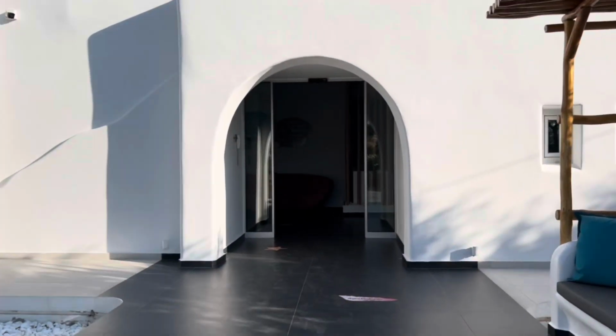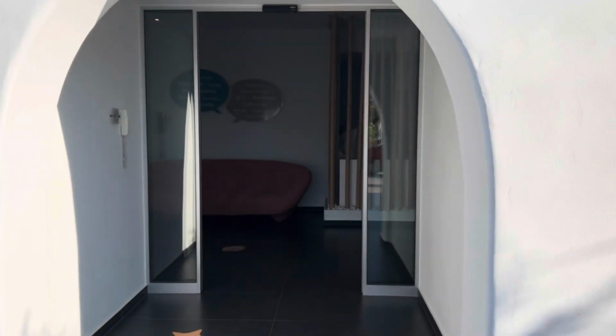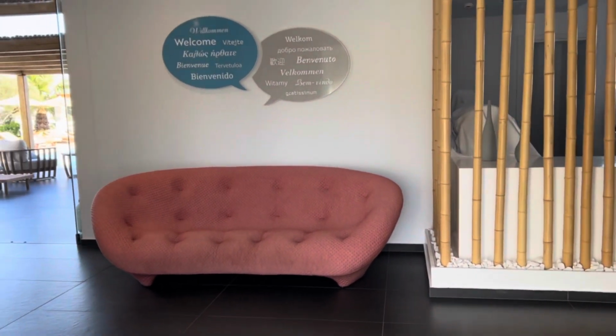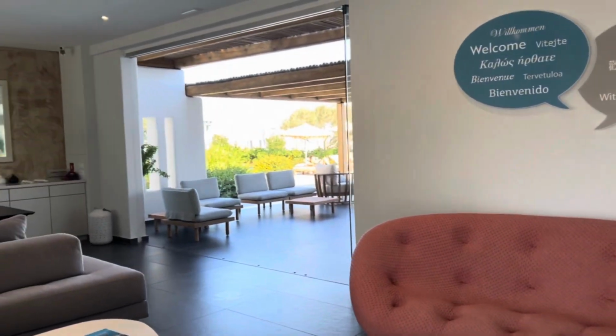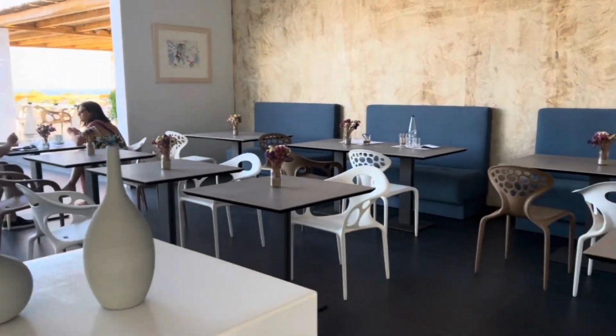So at this hotel, breakfast is included in the price, and we were actually really impressed with the offering at breakfast. So the breakfast bar, as you can see now as we're going into the reception area, is actually on the right. So that's where all the food is served, where the tea and coffee machines and things are.